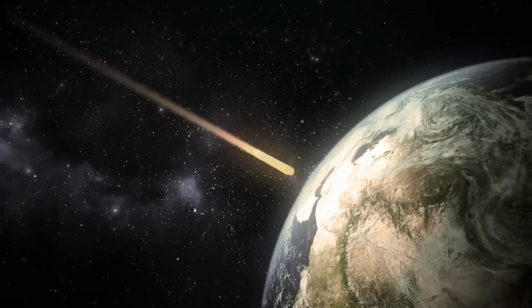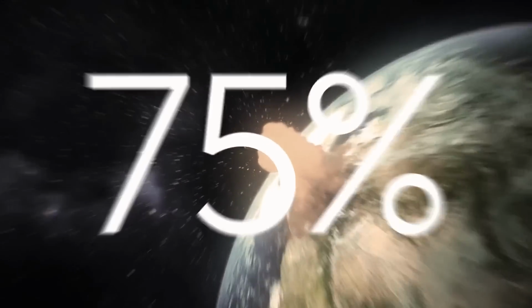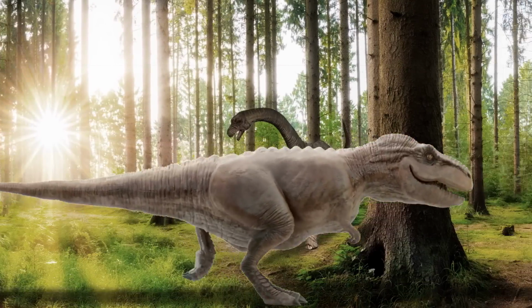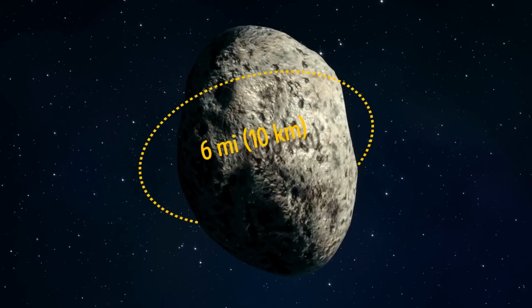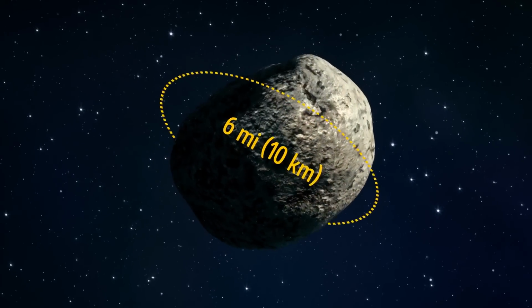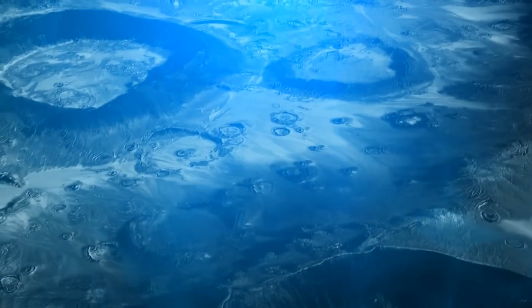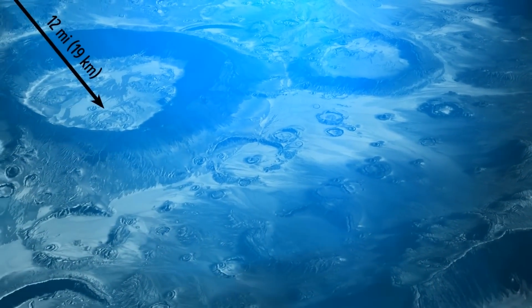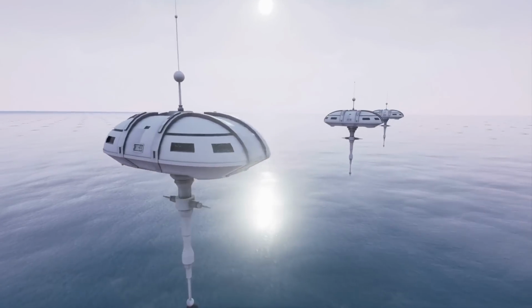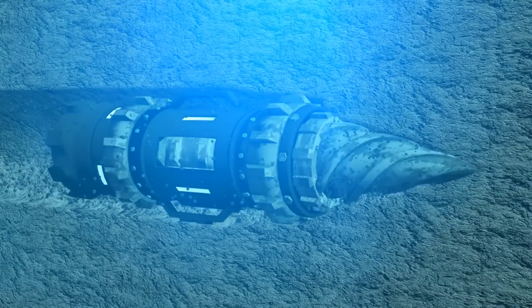That's the meteorite responsible for wiping out 75% of all plant and animal life on Earth, including the dinosaurs. The Chicxulub meteorite had a diameter of 6 miles when it struck Earth 66 million years ago. The crater now lies off the coast of Mexico, hidden deep beneath the seabed. It's around 93 miles across and 12 miles in depth. Recently, scientists managed to drill deep down into the highest peak of the impact crater to collect rock samples.